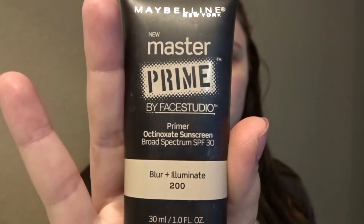I'm still skeptical if primer works or not, so I use really cheap primer. I'm gonna use Maybelline's Master Primer, the Blur and Illuminate. And I just kind of use that literally all over. When I'm having a pretty bad pore day, I'll use Maybelline's version of the Professional, and I'll put it right here. This is where my pores get really bad, and so sometimes I'll do that, but I just put this on because, one, it's a cheaper option, even though I'm a strong believer that drugstore brands are stepping their game up and doing what they're supposed to do.